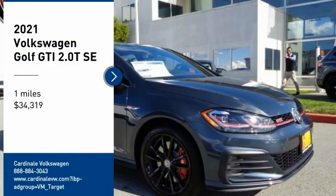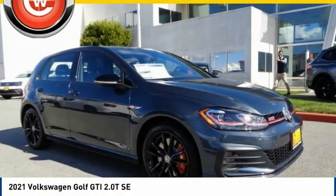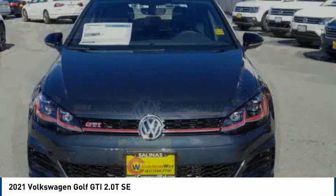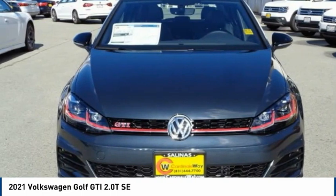Looking for the right vehicle? Check out the 2021 Golf GTI. This Volkswagen is considered by many to be the hot hatchback. The GTI easily accommodates up to four adults.